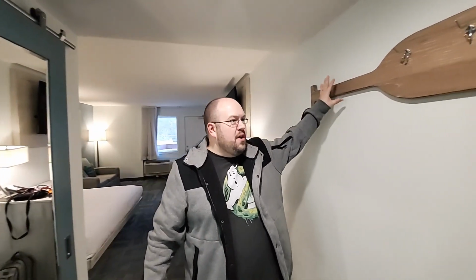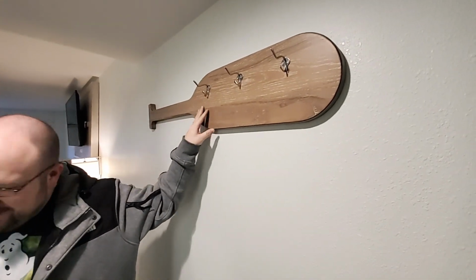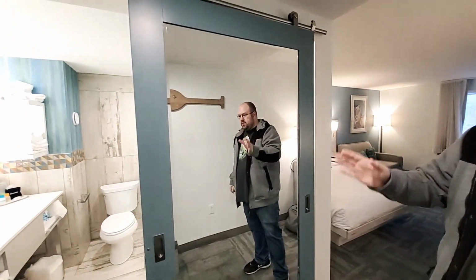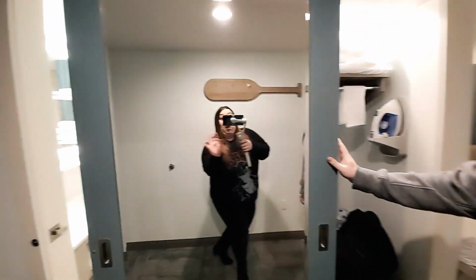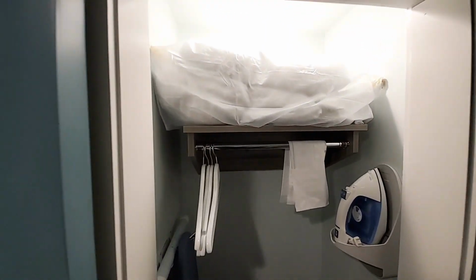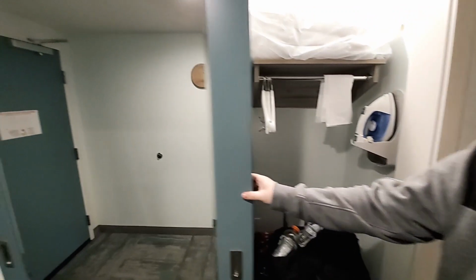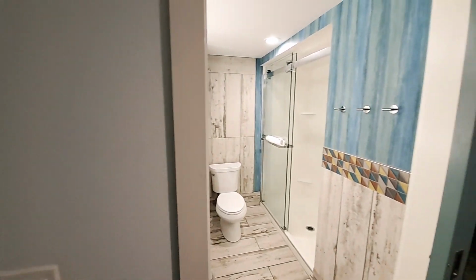You come in, you got your little oar here. So if there's a flood, you can paddle your way out, or you can hang your coats here. Around this side here, you have this nice full mirror, barn door. Now most of the time they have like a separate door for a closet and the bathroom. This is cool, it just slides to both sides. So here's the closet here. And you got some extra blankets and stuff, probably for the couch bed up there, laundry bag, iron board, everything you need right there. Luggage racks behind our luggage. Then you just slide it over this way. And the bathroom now.